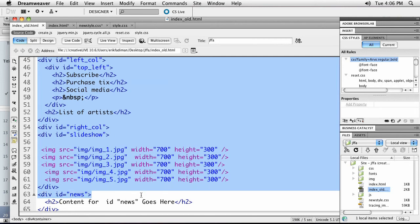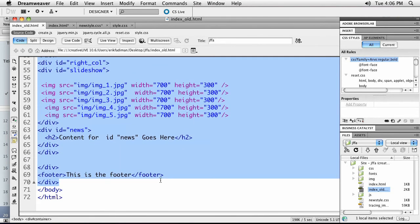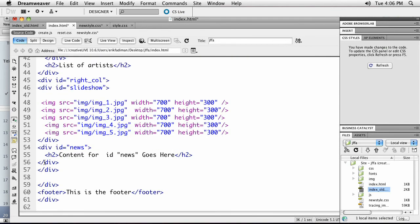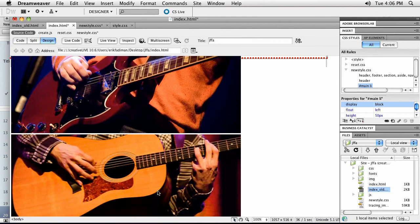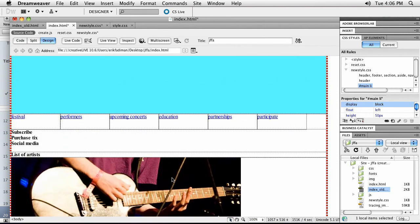I'm going to go all the way down to my footer, just before my closing body tag. I'm going to copy this code and put it in here, because we have more important things to do than build these div by div. The problem with a jQuery slideshow is all these images are currently in my HTML document flow, and not all my CSS has been styled yet.